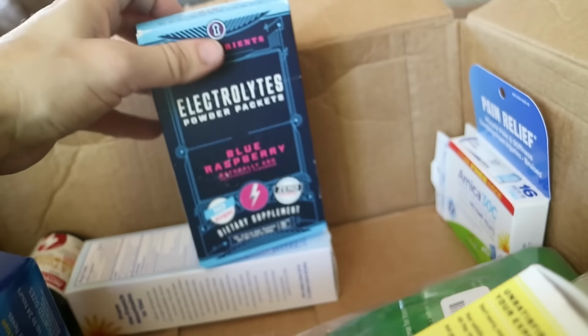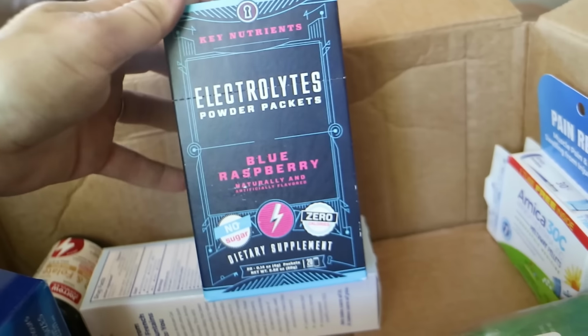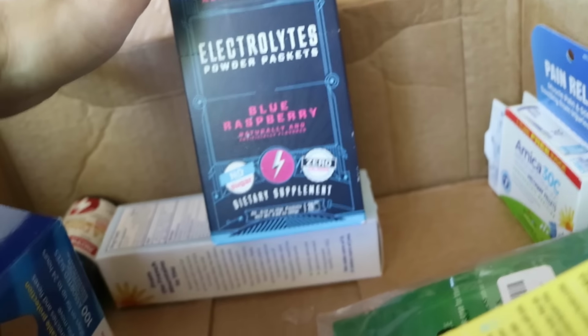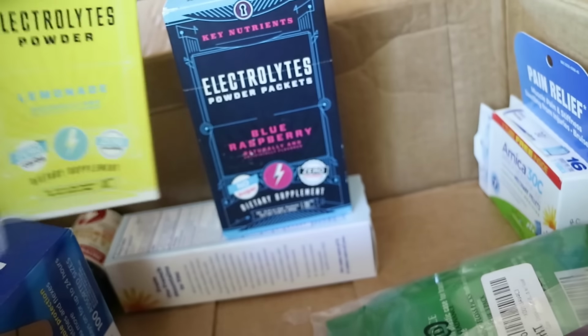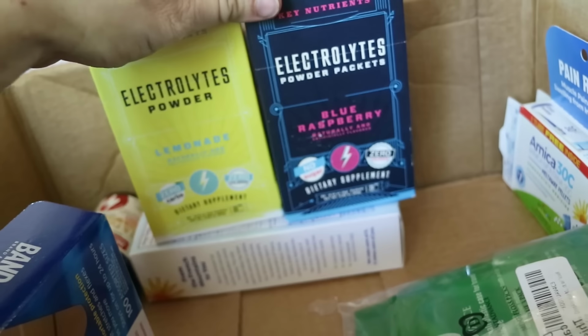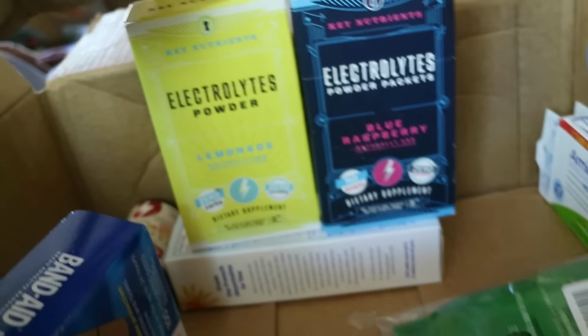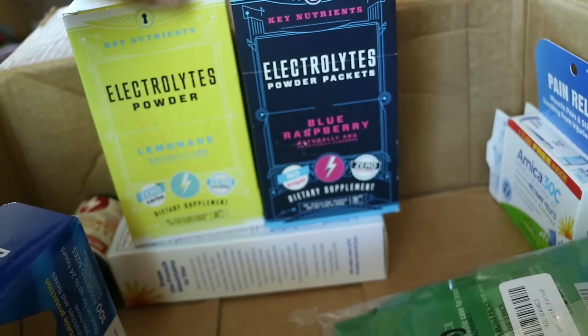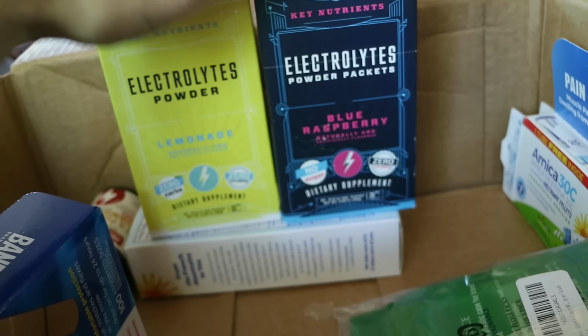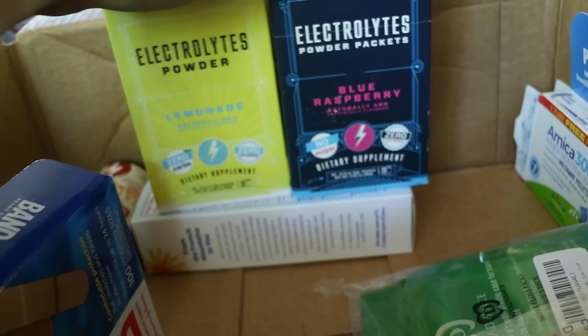I have these, which we've gotten before and they liked. I saved these electrolyte packets for my teenagers. They have gotten 2 jobs that they alternate during the week, and so on days when it's going to be hot, this encourages them to keep drinking water and replace those electrolytes. Good for what we're using them for.